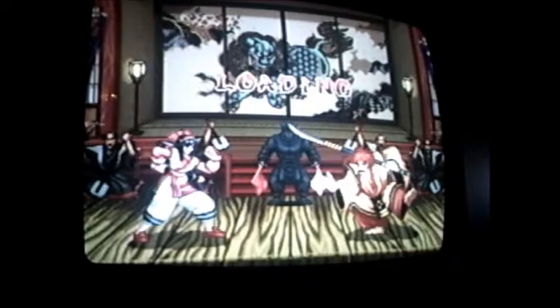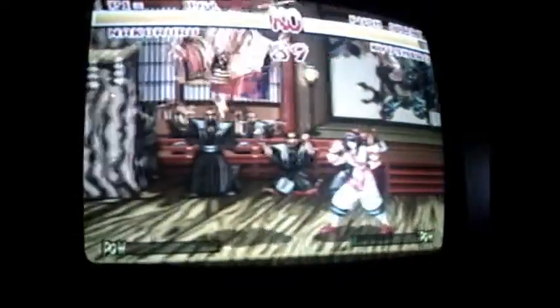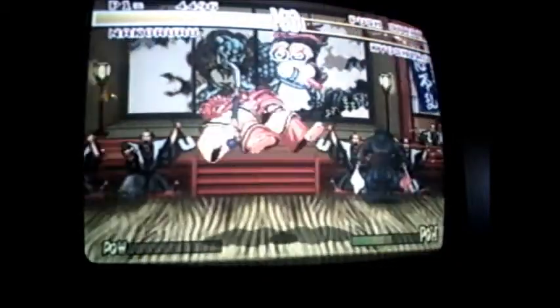A little samurai showdown for you here. And of course, other than the Neo Geo version, this was, at the time, the closest version to the arcade that they had. Here's a little Star Blade for you.